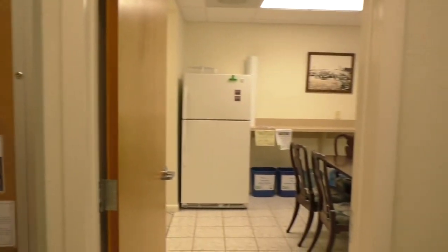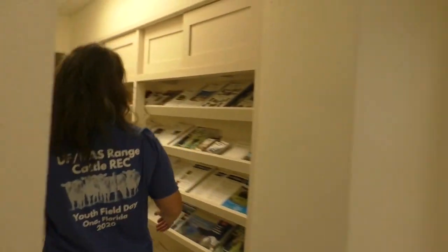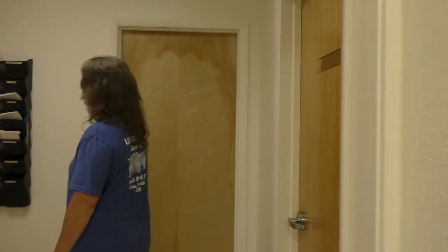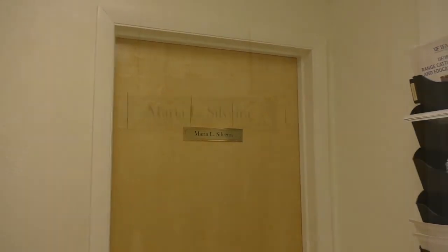And then here across the hall is our break room. So coming right down this way, here you see some brochures, pamphlets, bulletins, and please feel free to look at these during your time of being here. And then here is Dr. Maria Silvera's office.